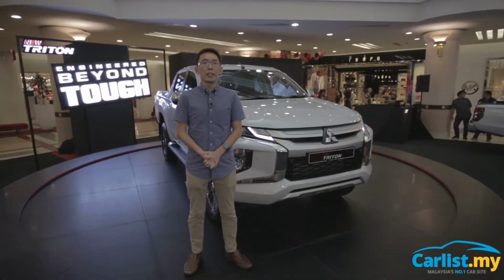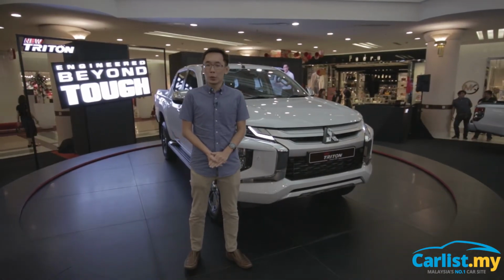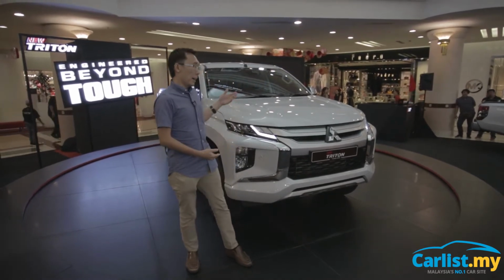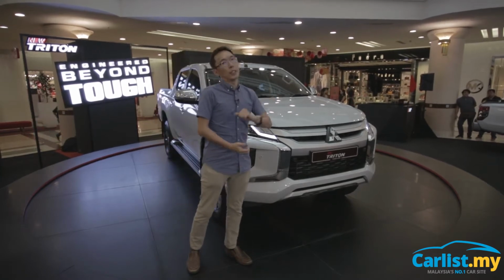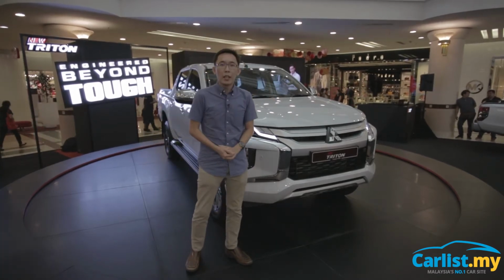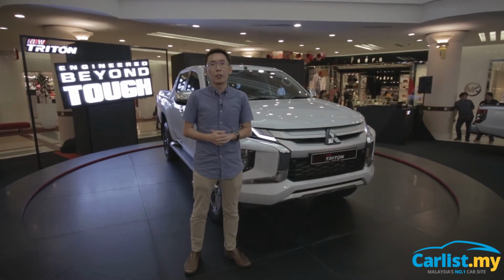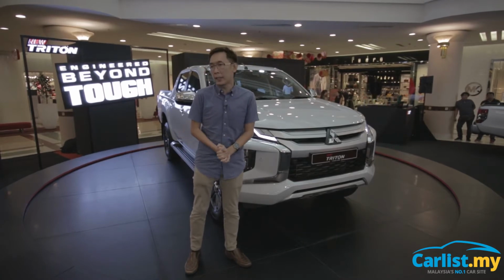Hi everybody, we are here at the launch of the new Triton. Prices range from 100 to 135,000. New face, new gearbox, new 4-wheel drive system, almost new engine, new interior too. So I'm going to give you a brief summary of what's new and what are the highlights of the new Triton. So join me and let's take a look.